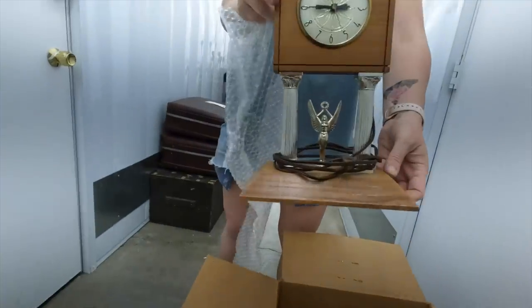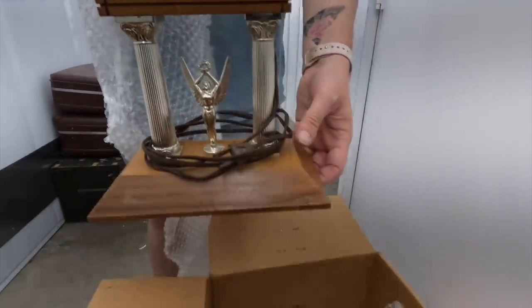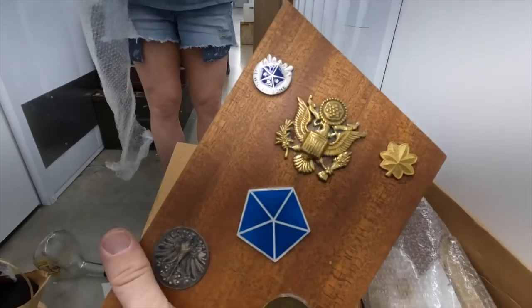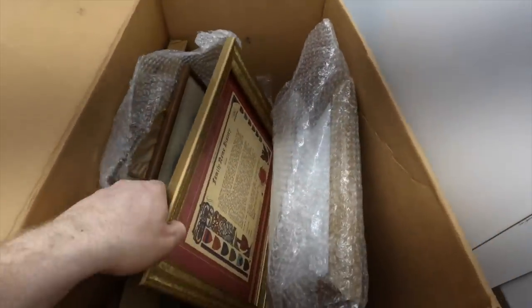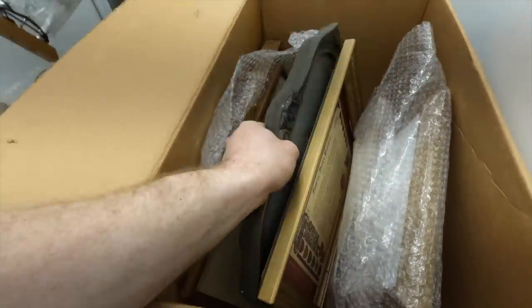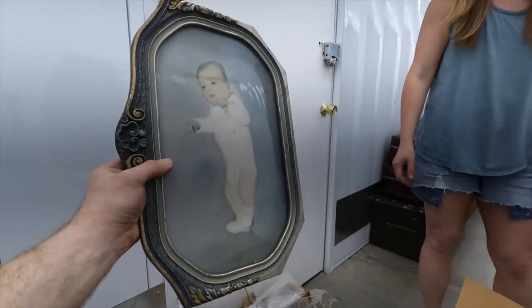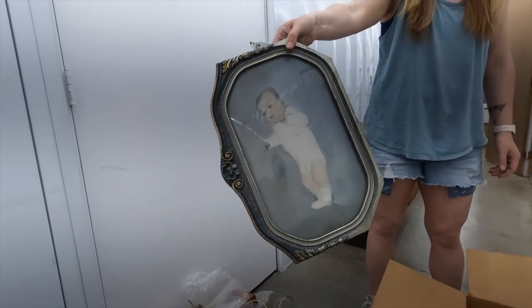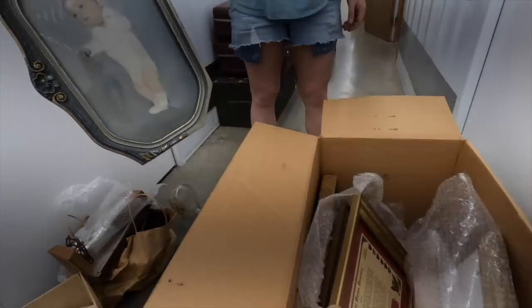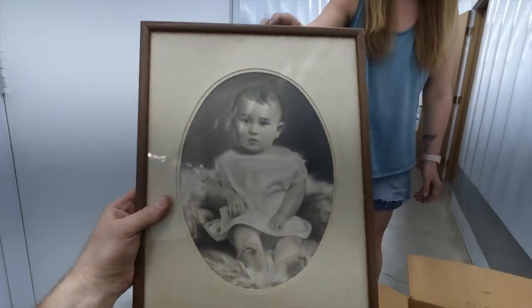That's a trophy. Oh, wow. That is cool. Then we have this. I'm not going to show the name here, but pretty cool. I'll give that back to the family. Okay, I only show old photos. Look at this. This thing is so old. Old photo here. Okay, here's another one. Look at that.